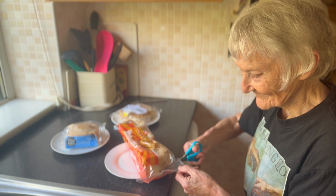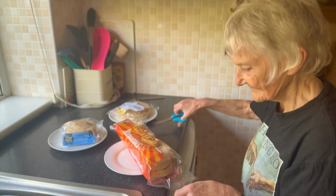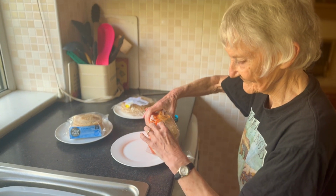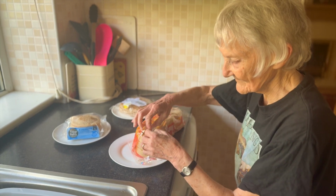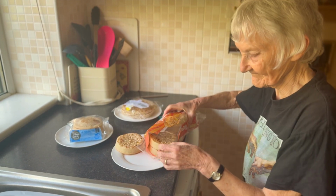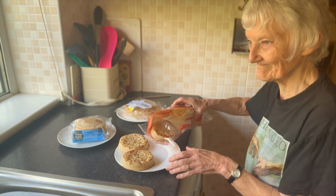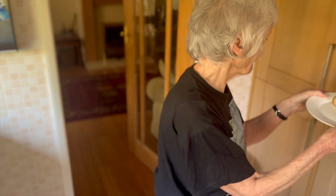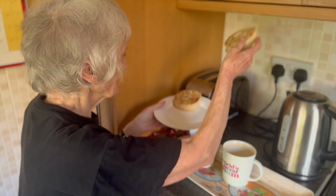So, Mum, I've got some fun facts for you about crumpets. Did you know that the earliest crumpet-like food can be traced back to the Anglo-Saxon times? Back then, they made griddle cakes, which were small breads baked on a flat iron plate over the fire.